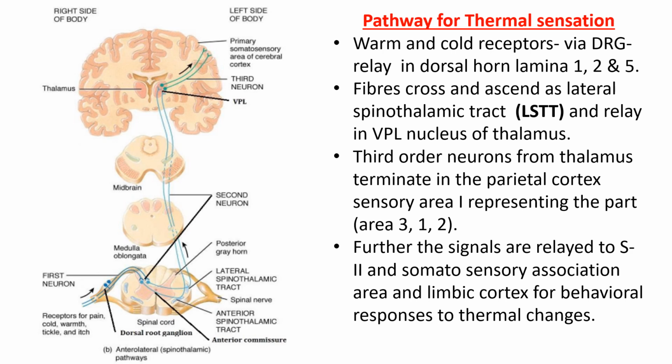The axons of these neurons terminate in the parietal cortex, somatosensory area 1, representing part of area 3, 1, 2. Further, the signals are relayed to somatosensory area 2 and the somatosensory association area, that is posterior parietal area 5 and 7, and also to the limbic cortex for behavioral responses to the sensory modality, that is the thermal changes. This is a standard description.